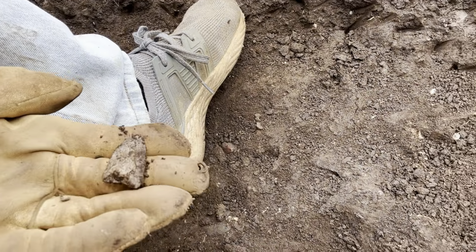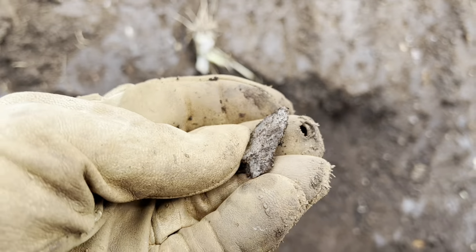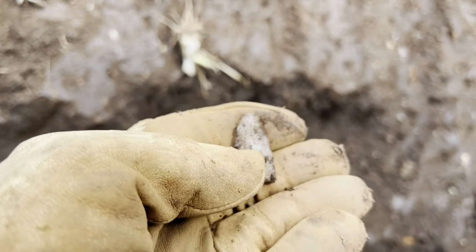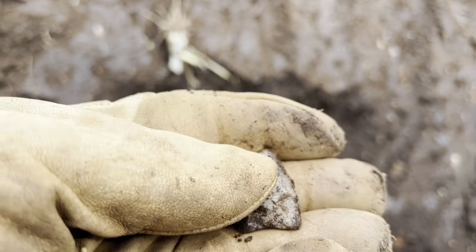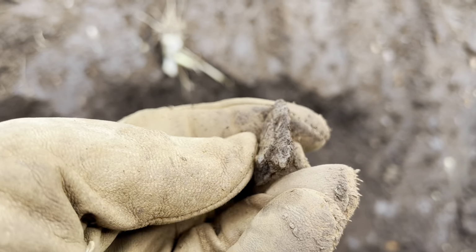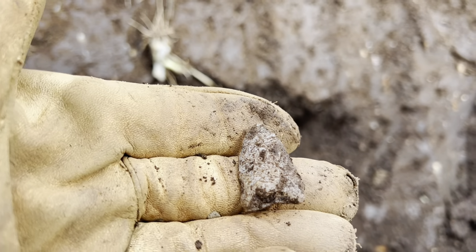Let me flip the camera around. Another good point. I love my quartz. The tip's there, sides there, base there. Really nice point. Maybe another Camp Creek, Sandy Creek style. Maybe a little bit of a Yadkin.